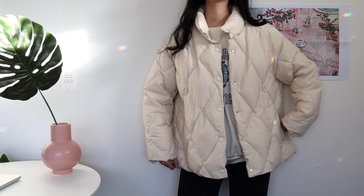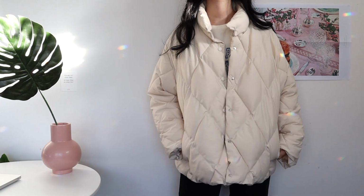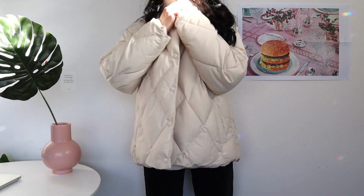So first is this padded jumper that I got. It's a cream color. It's got this quilted detailing on it, and it's got a high collar. It came just a little bit more oversized than I expected, but it's really warm and roomy, so it makes it really comfortable to wear.